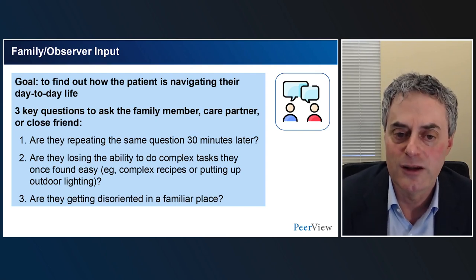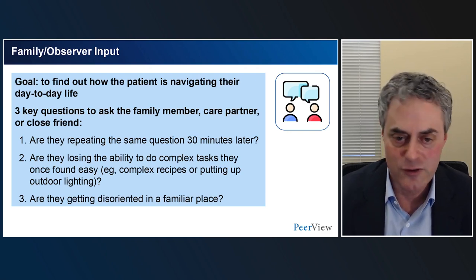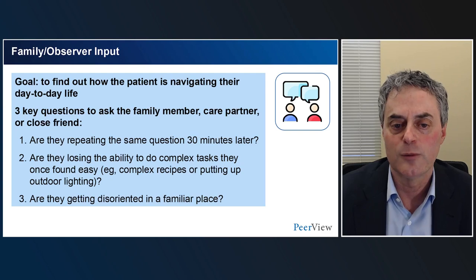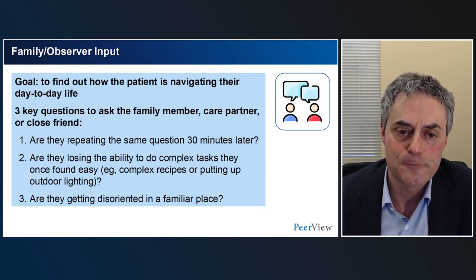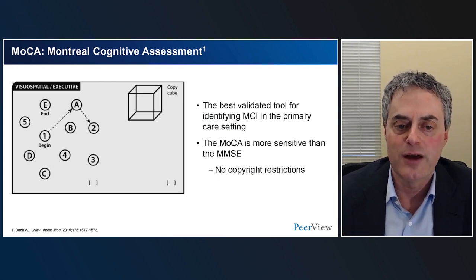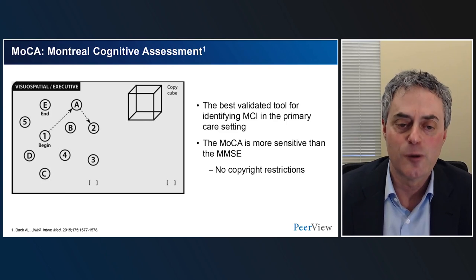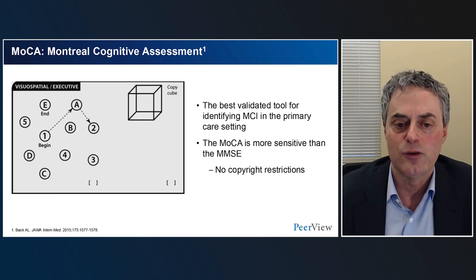And like we saw in the video earlier, if somebody is getting disoriented in a familiar place, like they're suddenly not sure which way to turn, that is very high risk, worrisome collateral information that you want to try to get from a family member or close friend. And you're going to put that together with the results from the MoCA test. And again, this is such a valuable test that it does take longer than the Mini-Cog, but it's got much, much better sensitivity and specificity, especially for mild cognitive impairment. The MoCA test is really an important tool to get used to using in the primary care setting.